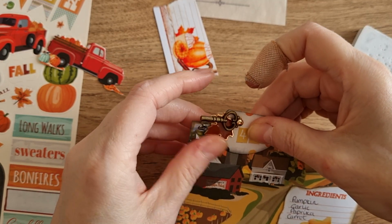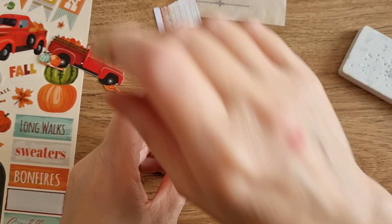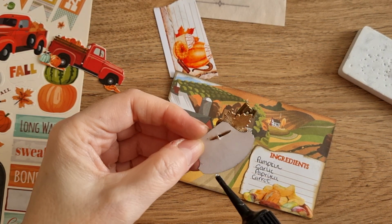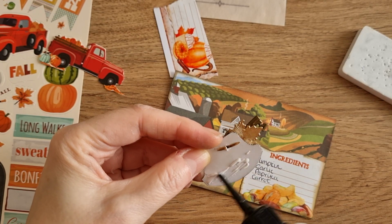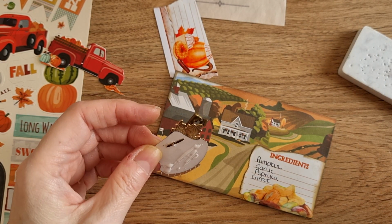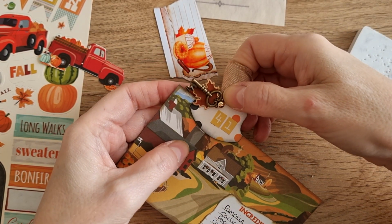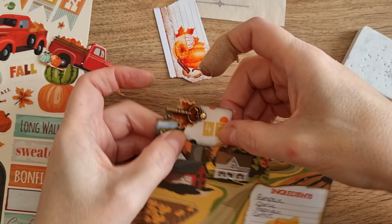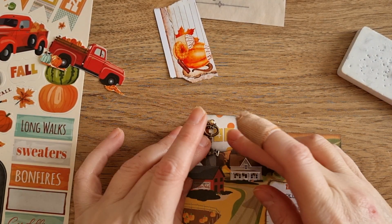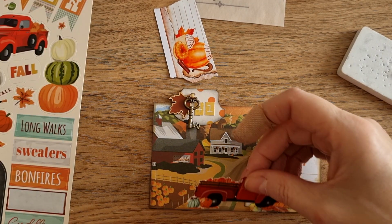And the charms should be okay being in the box. I'm hoping they'll be okay. That's why I've left the back on free, so that I can pull it out if it is going to cause a problem and work out another way to do it. But for now, we have the charms. So yes. Oh, that's just so cute.